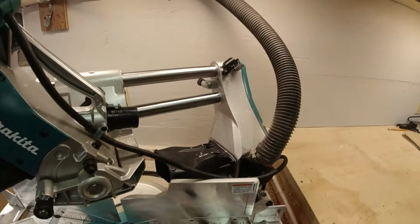Okay, fabbed up a quick little lumber rack for pieces that are too big to go up there, but are too small to go in the plywood rack. And it's awesome. It rolls around real well. It's gonna do the job.